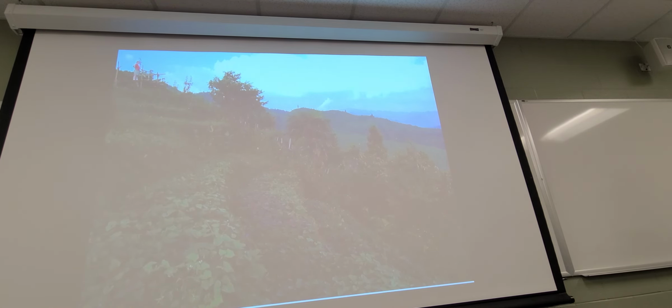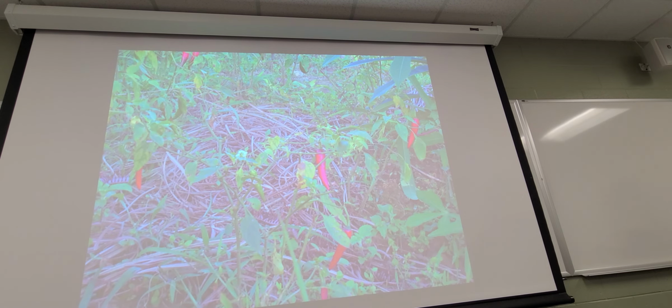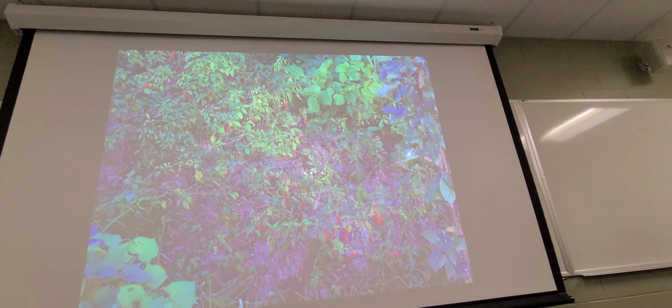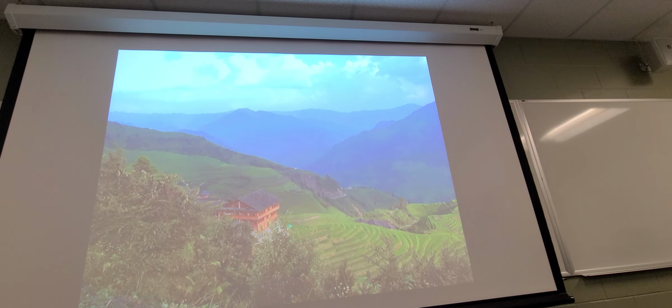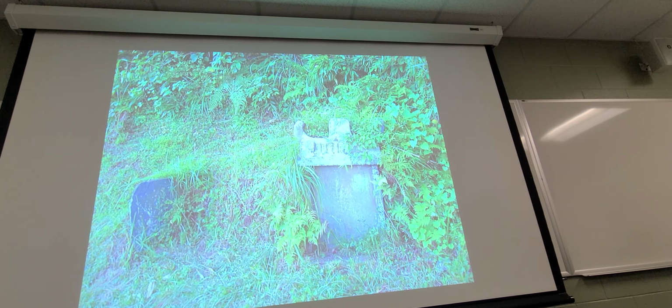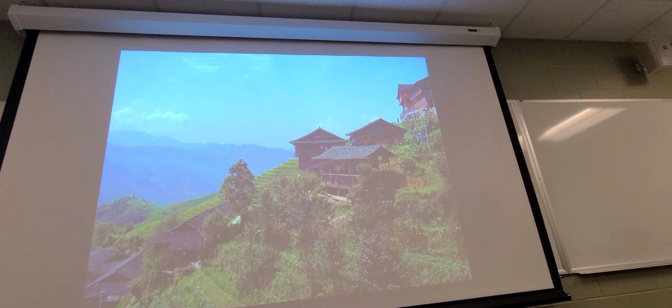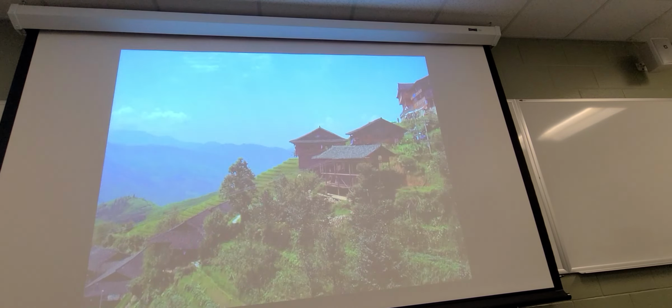I should turn off some of these lights. It really washes out the color. This is that crop that they are switching to that per unit is more valuable than rice. Oh, thank you. Yeah, let's keep it like that. All right, now I'm going to go back a couple slides, see how much better it looks. Looks a fair amount better with some different lighting. Okay.